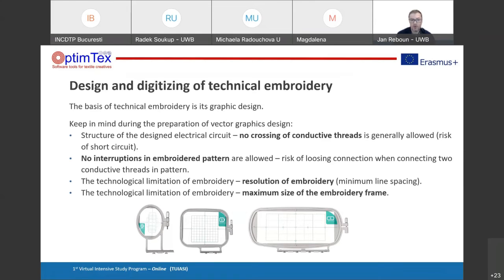Usually if you are using some hobby machines or semi-automated, semi-professional machines, the size of the frame is limited, starting from 10 times 10 centimeters to something like 30 or 40 centimeters times 20 centimeters. But for sure, there also exist big embroidering machines where you can embroider, for example, the whole flag. So it means that it's something like 2 meters by 1 meter or even more.